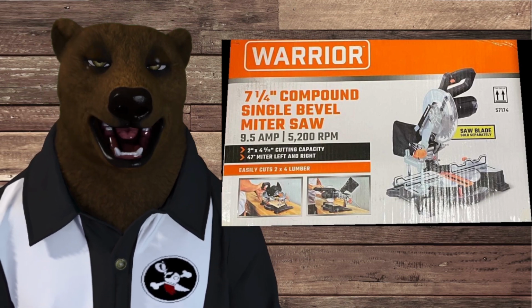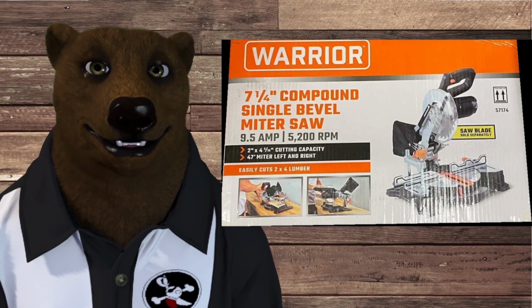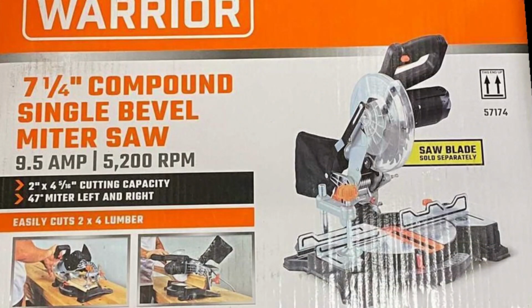Anyway, there you go: 7¼ inch compound single bevel miter saw, 9.5 amp, 5200 RPM, saw blade. Let's see here, what does that say there? Sadly, this one is also saw blade sold separately. Although I don't have any prices on this, you can bet this thing's probably going to be fairly inexpensive. It's definitely going to be under the $100 price point. I'm excited about it just to see different options available for other people there.